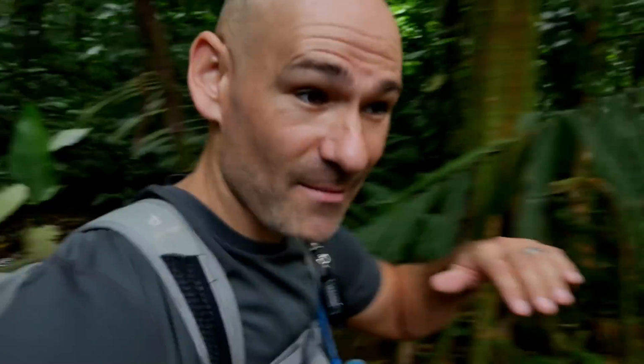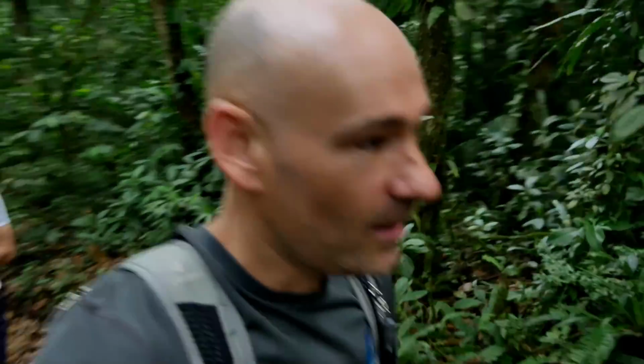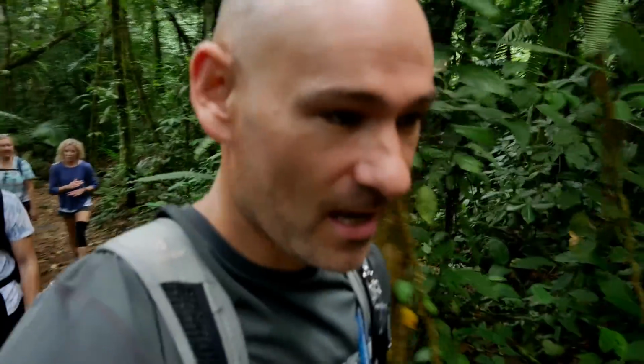This part's pretty flat, but we're headed up a 3,000 foot elevation gain over what supposedly could be an hour and a half, but what is gonna end up being more like 3 hours. And trying to save our strength, save our breath, save the glycogen in our muscles.